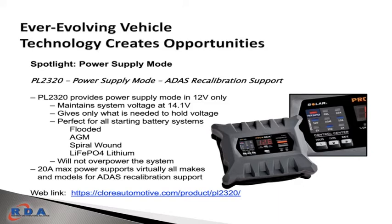In power supply mode, we just want to provide a steady flow of power. In the case of the PL2320, we're going to goal seek to 14.1 volts. It's a set voltage level. We're going to provide anywhere from 0 to 20 amps to maintain that voltage level. So if the vehicle only needs 2 amps to hold that voltage, because very little is going on at the moment, we're going to give 2 amps. If it needs 18 amps, we're going to give 18 amps. So we only give the vehicle what it needs to hold 14.1 volts. That's the essence of power supply mode.